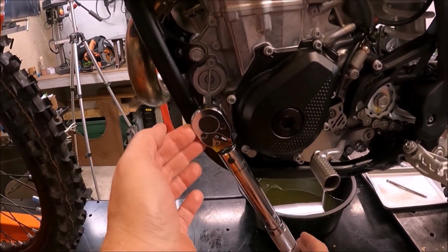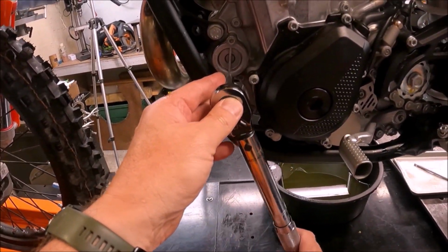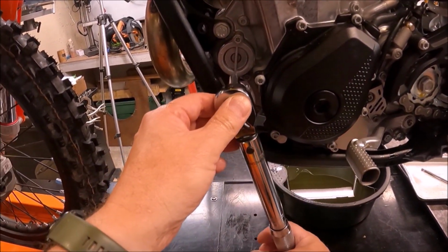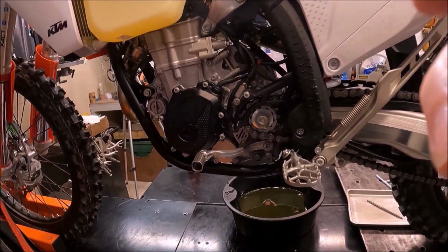Now, if your torque wrench happens to read in inch pounds, but the manual is giving you foot pounds, just take that number and multiply it times 12, and that'll give you inch pounds. So if it calls for 12 foot pounds, just multiply 12 foot pounds times 12. That's 144. That'd be 144 inch pounds. And that's all there is to it, guys.